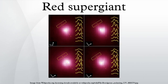Red supergiants are supergiant stars of spectral type K or M. They are the largest stars in the universe in terms of volume, although they are not the most massive. Betelgeuse and Antares are the brightest and best-known red supergiants, indeed the only first-magnitude red supergiants.